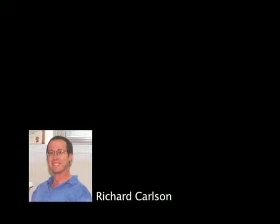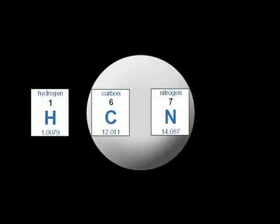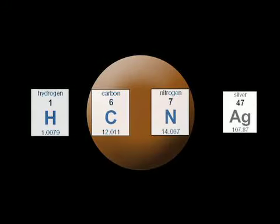Richard Carlson of Carnegie's Department of Terrestrial Magnetism is co-author of research that may help produce a timetable of how our planet was formed over 4.5 billion years ago. The study compares the isotopic composition of silver in meteorites and Earth rocks. Results give clues about how Earth acquired its water and other volatiles during its formation. Compared to the solar system as a whole, Earth has less of volatile elements such as hydrogen, carbon, and nitrogen. It also has less of moderately volatile elements such as silver.